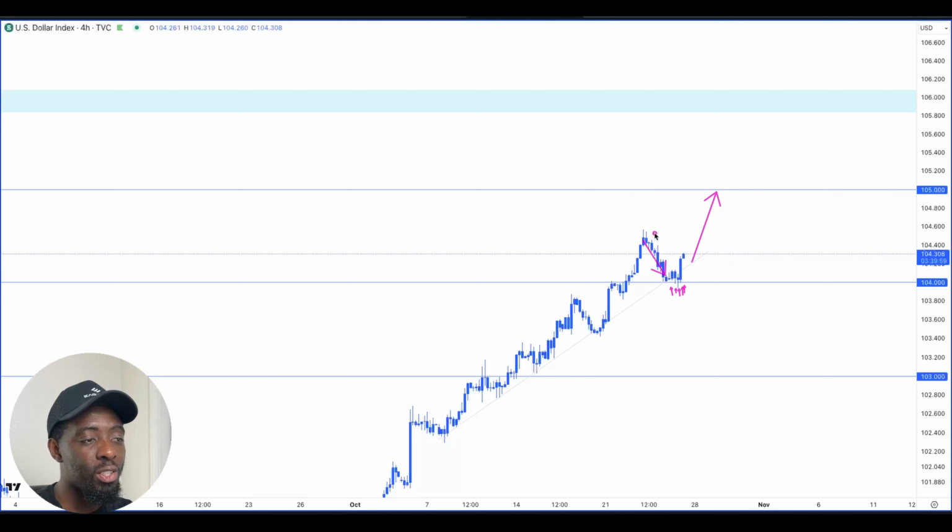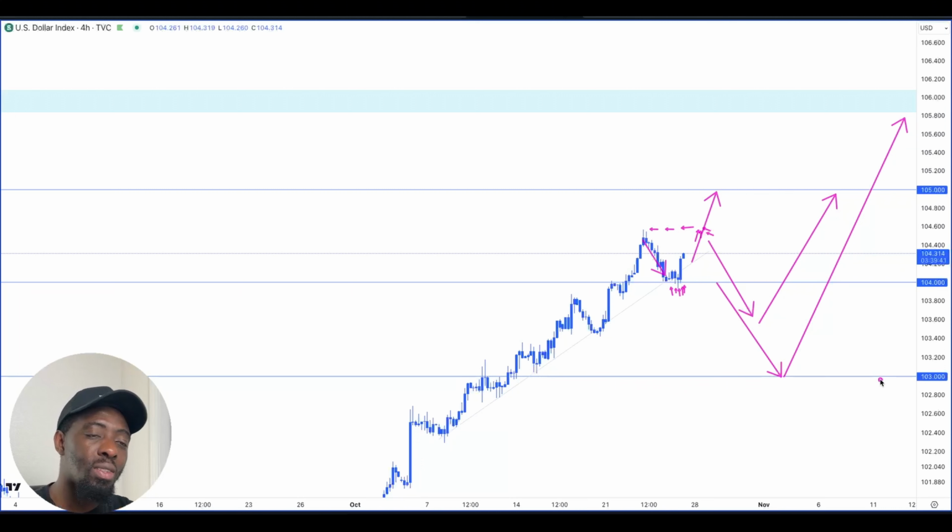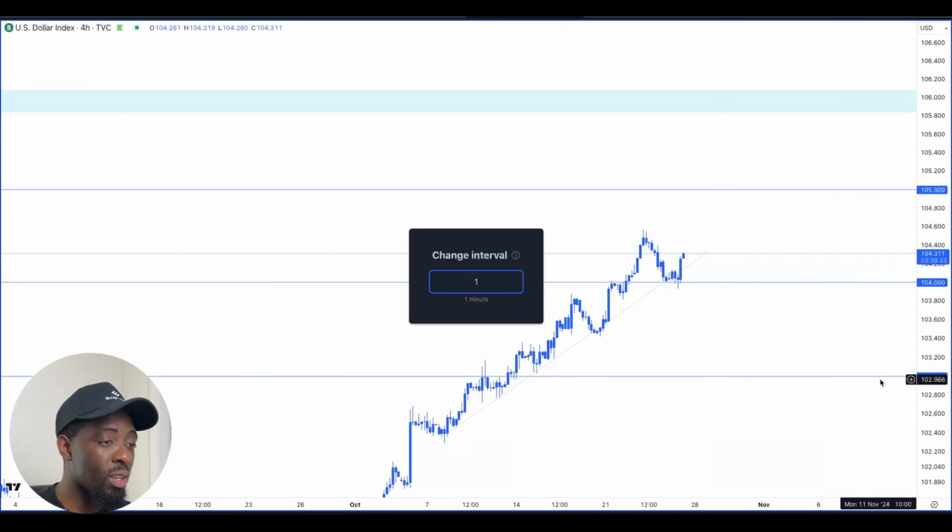If we get a reaction around this area right here, and if there's that inability for prices to go through this area, we could see a deeper pullback, just as what I showed you on the daily time frame already. You see prices moving to the upside, or you get a deeper pullback to an area like this, and you see prices moving again to the upside. So that's it for me on the DXY. I'll probably look at the hourly, and let's look at the hourly time frame.